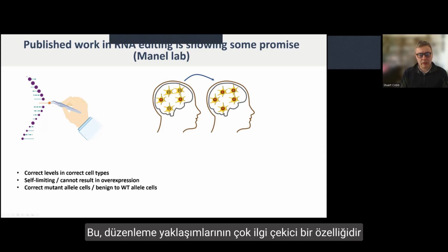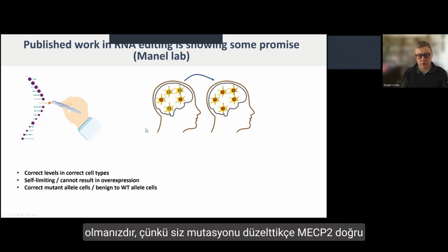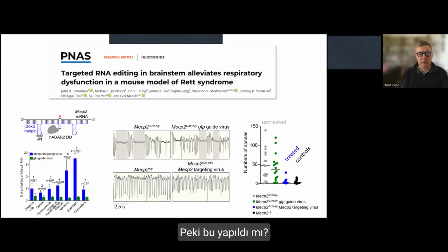So this is a very attractive feature of editing approaches. And the other attractive feature is you can't really overshoot, because as you correct the mutation, the MECP2 would then be expressed at the normal levels in the correct cell types. So how's she done this?